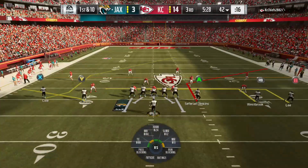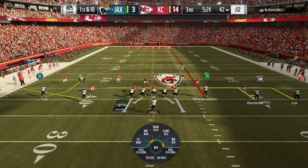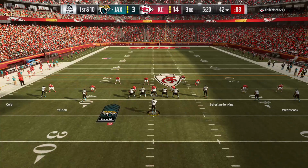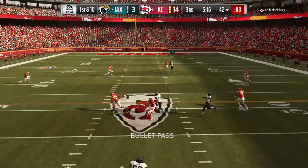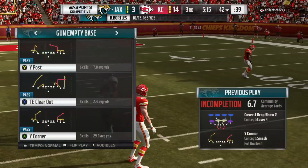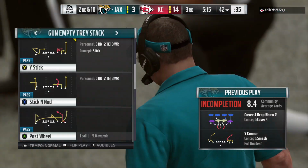Go left, go left. 11. Green 80. Green 80. Green is good. On first down, Bortles. He's going to fire one deep, middle of the field. That's going to be knocked away and incomplete. And the great veteran Eric Berry back to knock that one away.